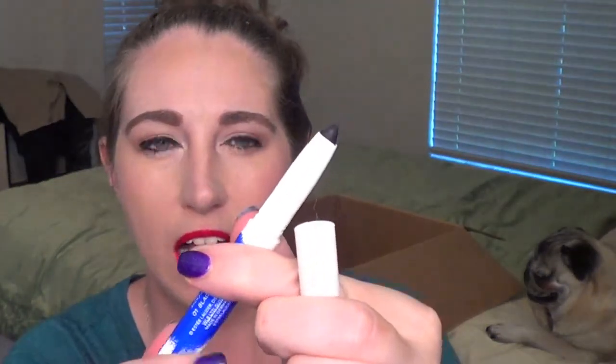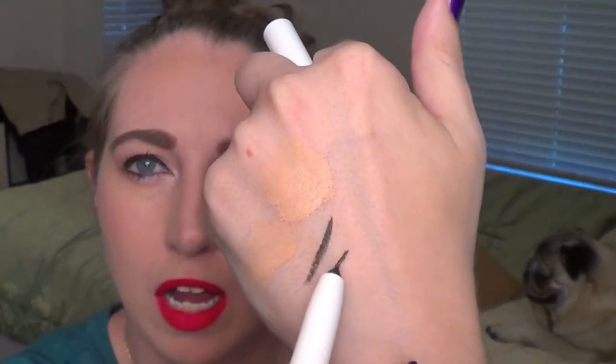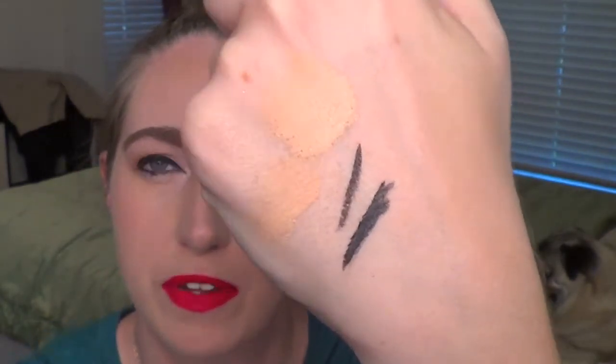Then, this is a new product. This is the Estee Edit The Edgiest Kohl Shadow Stick in Black Viper. Now this is kind of a cool product because it almost looks like a crayon, and you can just twist it up, I believe, from the bottom. And I use this in my lower lash line, and it is a very black, very matte eyeliner.